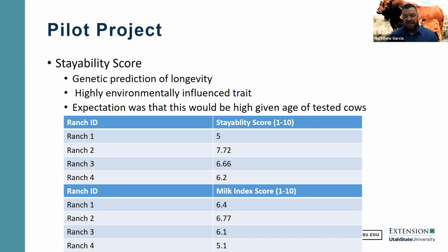Now, our expectation is that our stability scores would be high, being that we submitted these older cows. They'd be the ones that this test would really identify. So if we look at our stability score here, you can see ranch number 1 was very average for stability with this genetic test. Ranch number 2 had the highest stability score according to this test. Ranch 3 and number 4 were kind of up there as well.